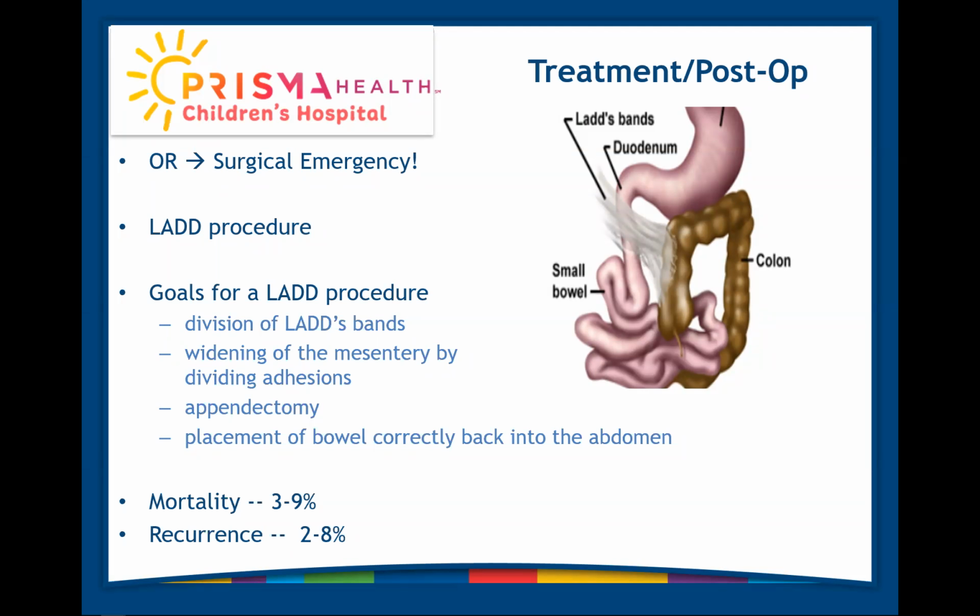We take the appendix because you leave the colon on the left side and the small bowel on the right side because that's where it wants to be. So because in the old days when they went by physical exam more than imaging, you took your appendix. If you did not take the appendix and you put the colon on the left side, the patient had left upper quadrant pain, people wouldn't think of appendicitis. Now everybody gets a CT scan, so it's not as pertinent as it used to be, but we still take the appendix.